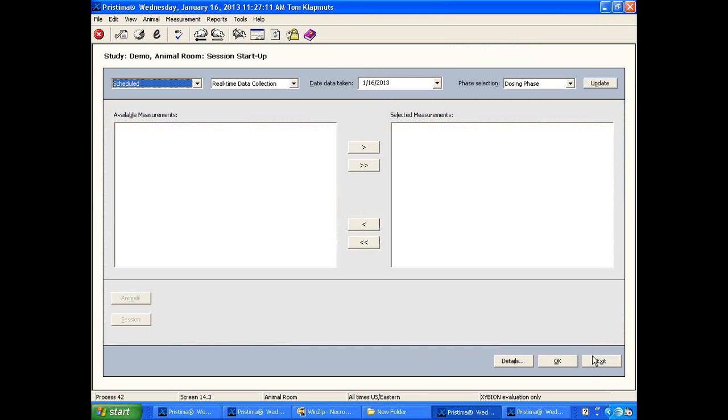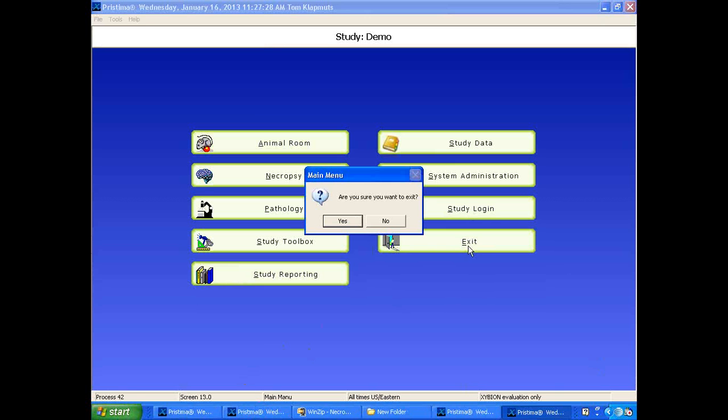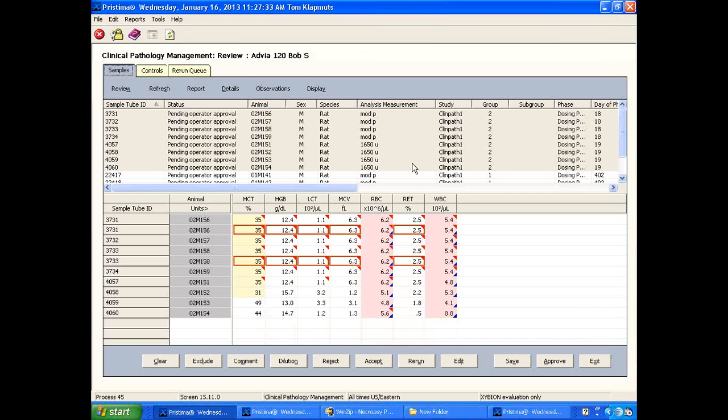So we've gone through all of our in-life data collection. We have palpable masses, pretty much any measurement that you need for your tox or discovery type protocols. Once we have our samples collected, we would then take our samples to ClinPath. So I just want to start with data collection in our ClinPath.